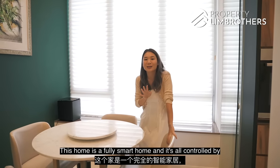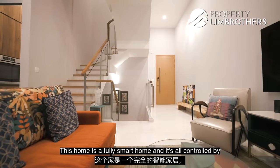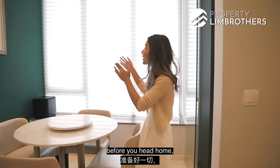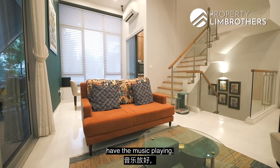This home is a fully smart home and it's all controlled by your voice or through your phone. Then just tell Google to prepare everything before you hit home. Have the blinds down, have the movie ready, have music playing and you're ready to go.